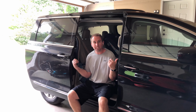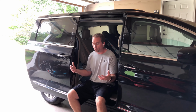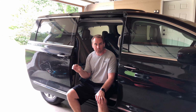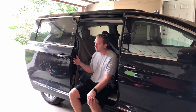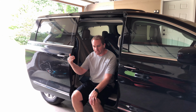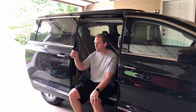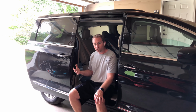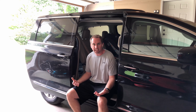All right, so what we need to figure out here is, as new, these doors work perfectly. So the procedure the engineers at Chrysler use is they actuate these doors in real time or data log how much torque the motor needs to close and open the door. Then they pick a limit somewhat above that and set that as the limit for safety to make sure things aren't getting crushed in here. So what's happened to our doors over time, this is a 2017, so it's about 4 years old, is somewhere in this mechanism, it's taking more torque to close the door than it did as new.